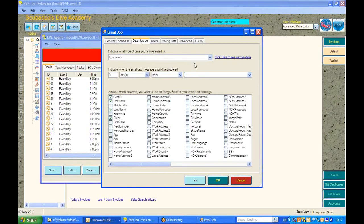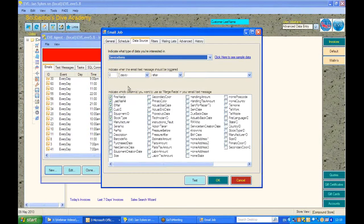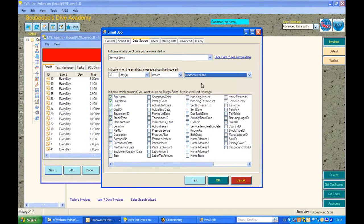On the Data Source tab, when I ask the agent as to which data I'm interested in, I'm going to go to Service Items, and I am then going to say here that I would like the Eve agent to look for this 30 days before, and this is the important part, the next service date, i.e. I am now saying 30 days before a next service on what will be these regulators, as you'll see in a moment, are due. I'm going to ask the agent to send out this message to give my customers plenty of warning to retain warranties, to make sure their regs are in tip-top condition for every time they want to come on dive vacations, dive trips, courses with you in the store.